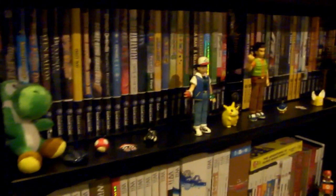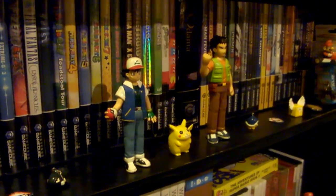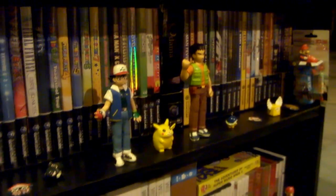The little figurines I have here, I'm trying to get all the Pokemon figurines, so I have Ash and Brock, but I obviously want to get Misty and Team Rocket. Those are the 5 or 6 inch figures. Some other little Nintendo toys. The candies from Wii. And that's everything inside of the room.